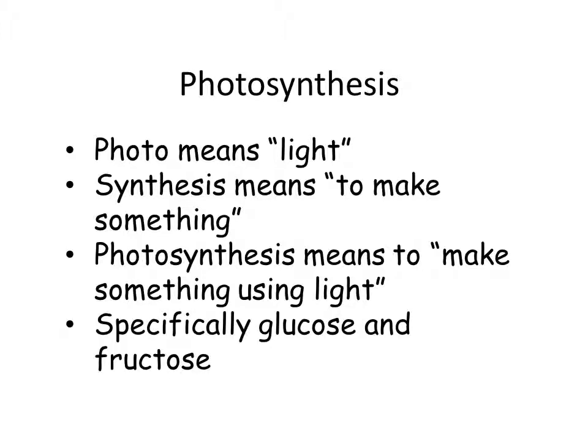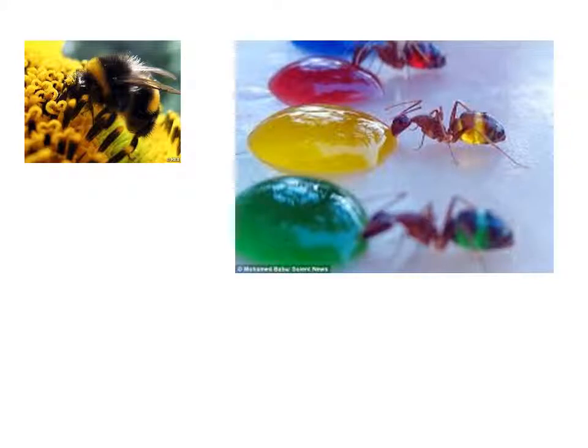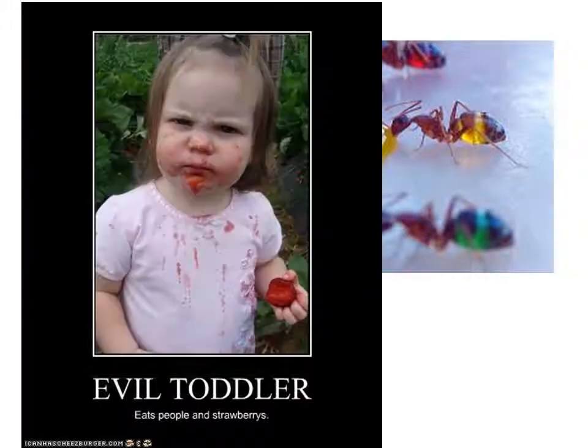Now specifically, we're talking about glucose and fructose, simple sugars. It's a bit of a generalization, but everything likes sugar. Bees want sugar. These ants want sugar. The colours there are just little drops of food colouring added to sugar water. And see how cool that is? And toddlers, children, love sugar, mad for it. This one here would eat your face off if you had a lollipop. Be careful, she'll get you while you sleep.